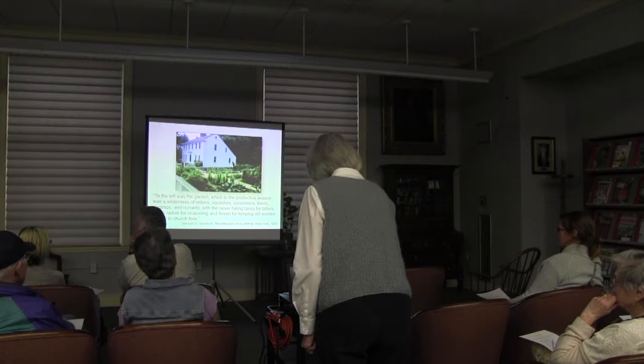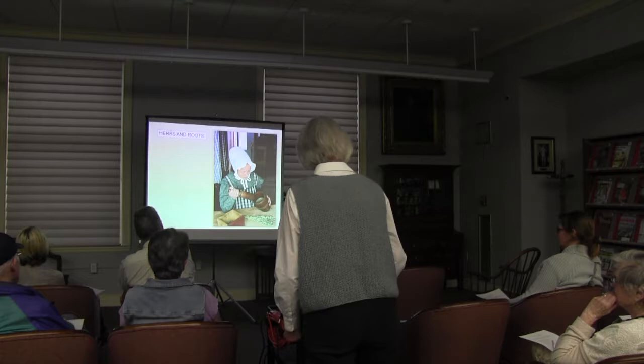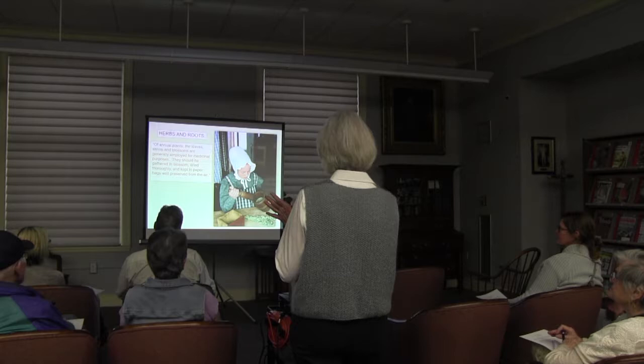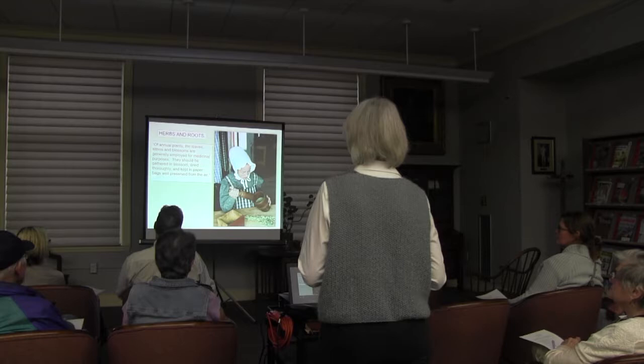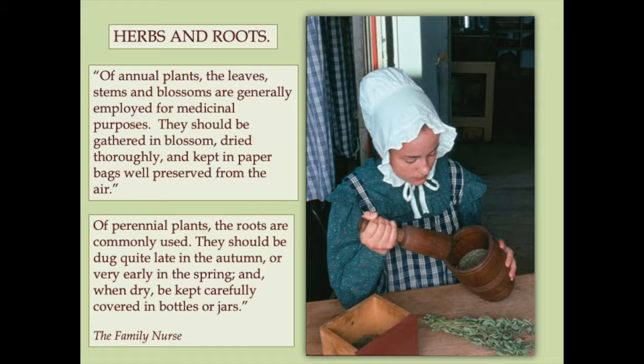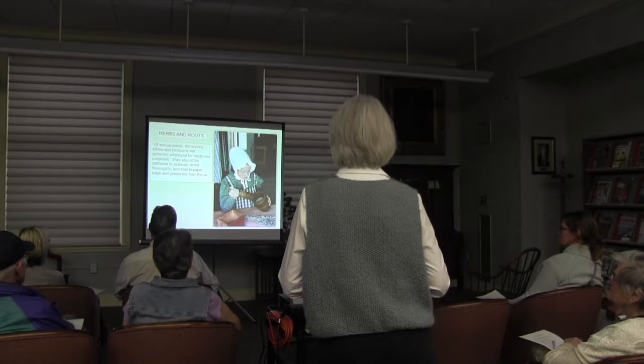So, preparing medicines from homegrown plants, advice from Mrs. Child about preparing them. Annual plants, plants that grow from seed to producing seed and die in just one growing season. Of these plants, it is usually the leaves, stems, and blossoms that are used for medicinal purposes. And Mrs. Child advises that they should be gathered in blossom, dried thoroughly, and kept in paper bags well preserved from the air.